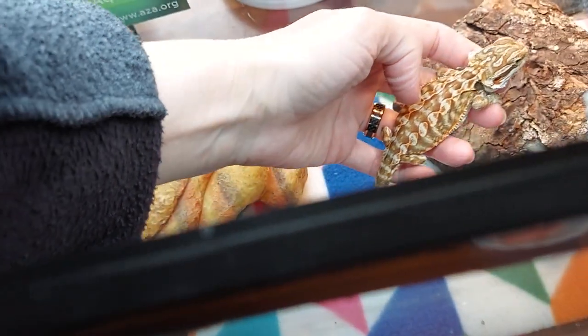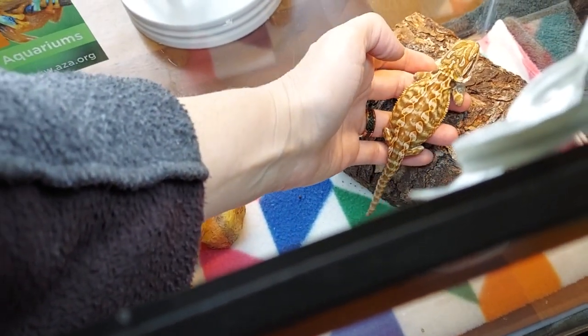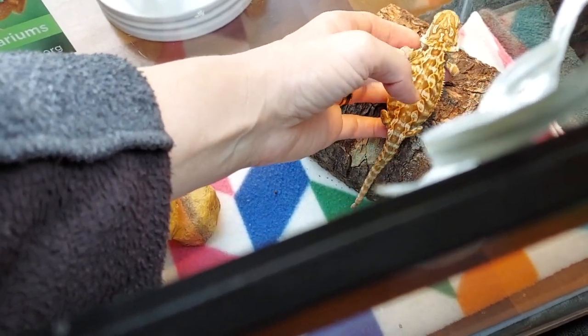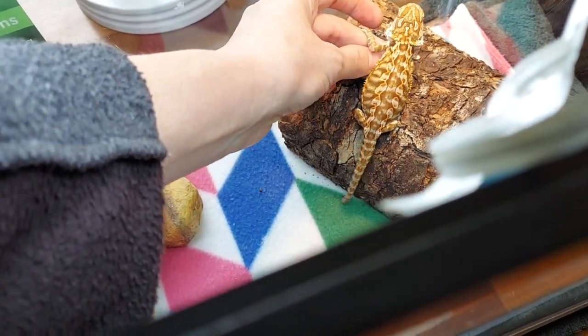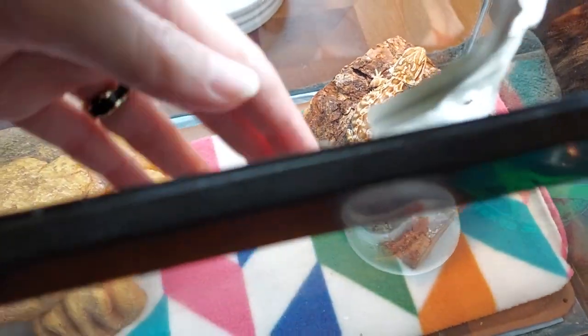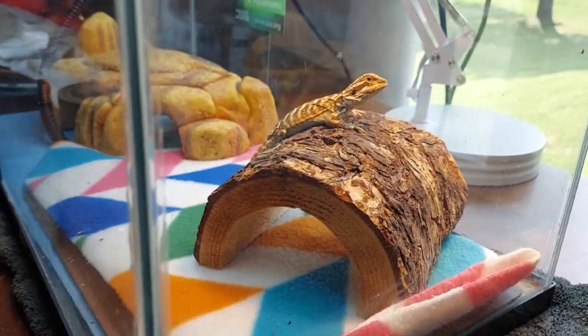Now you need to bask. Get all those nutrients. My hand's shaking because she's so small. Come on. Hop off. There you go, sweetie. I gotta be so gentle. There you go, baby girl.